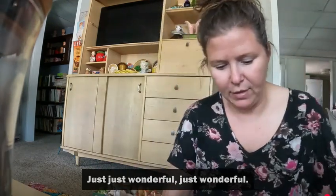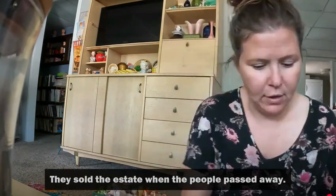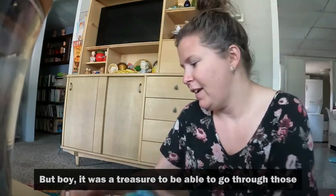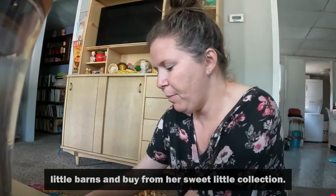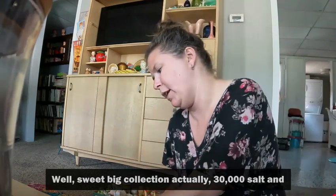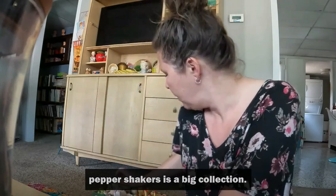Just wonderful, just wonderful. Those people lived there. They don't live there any longer. They sold the estate when the people passed away, but boy, it was a treasure to be able to go through those little barns and buy from her sweet little collection. Well, sweet big collection, actually. 30,000 salt and pepper shakers is a big collection.